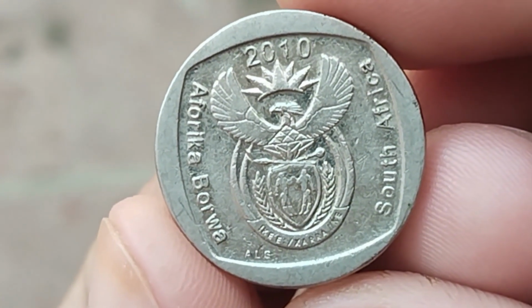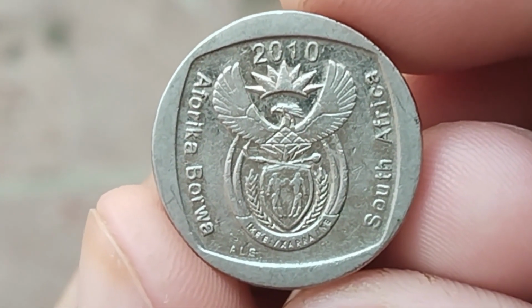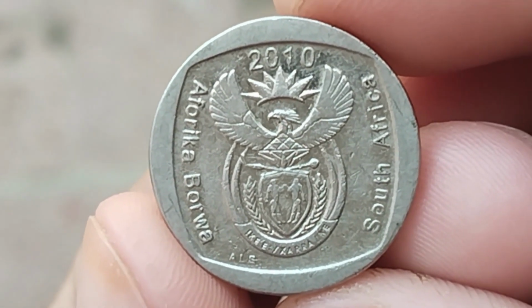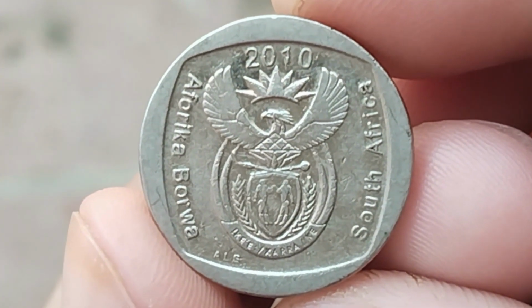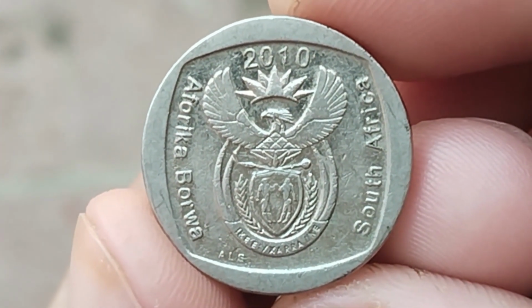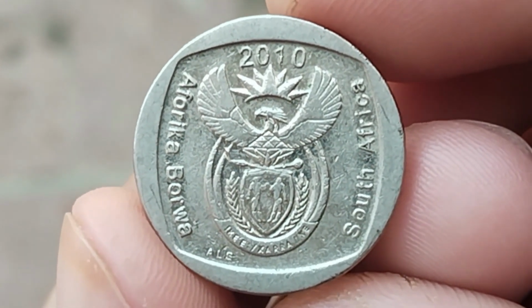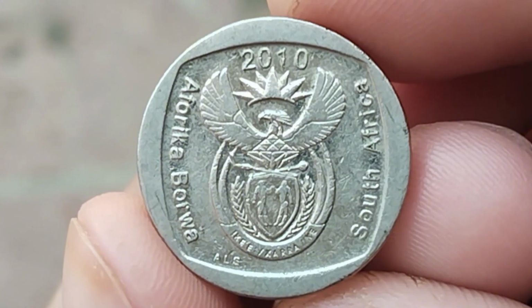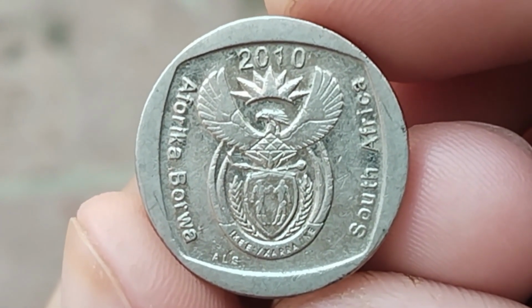Even though the 1 Rand coin was minted in large numbers, the 2010 edition in very good condition is becoming increasingly scarce. Many of these coins have been circulated, scratched, or damaged over time, and finding one in excellent or very good condition is not easy. Collectors and numismatists place a high value on the condition of a coin, and the grading system is crucial here. A 2010 1 Rand coin that is graded as very good means it has maintained most of its original details, with only minimal wear.